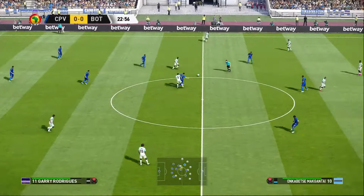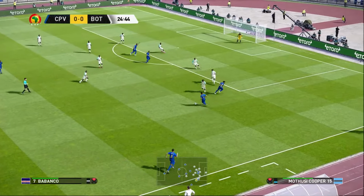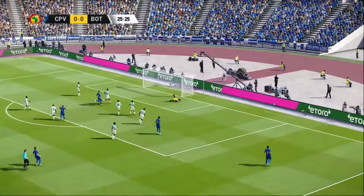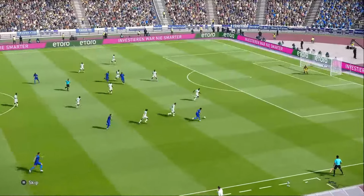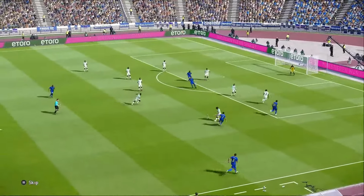Great strength, too strong for his opponent. He gets past his man. Hits one! Just off target. Oh, it's a very good effort. There wasn't much wrong with that at all. We're talking fine margins now.